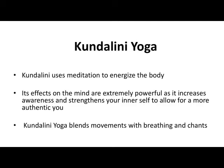Kundalini yoga. Kundalini uses meditation to energize the body. Its effects on the mind are extremely powerful as it increases awareness and strengthens your inner self to allow for a more authentic you. This harks back to yoga's beginnings in its quest for spiritual elevation. Kundalini Yoga blends movement with breathing and chants.